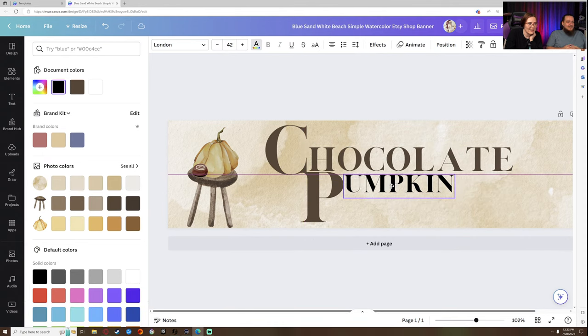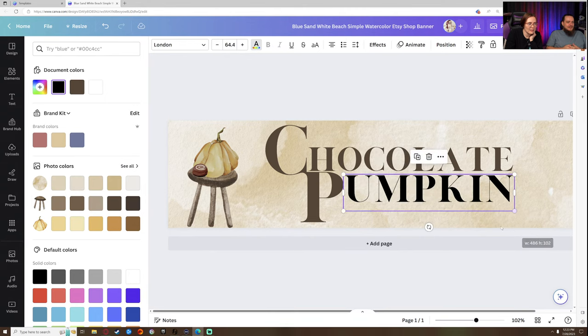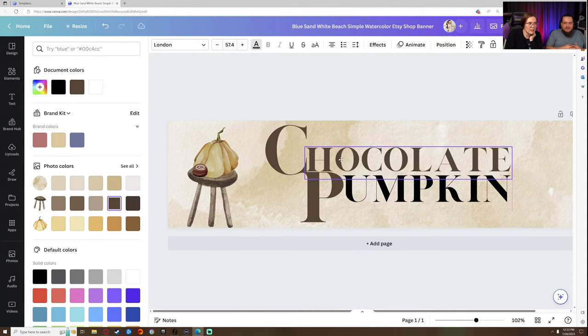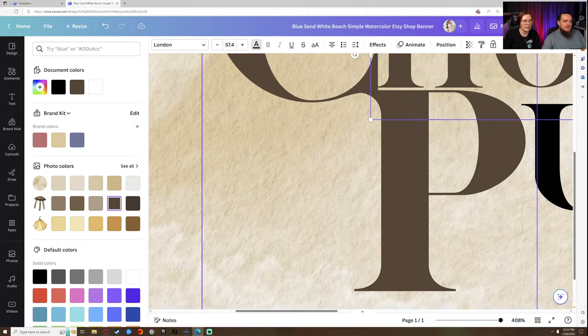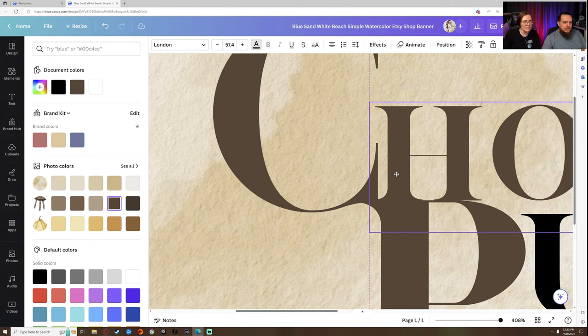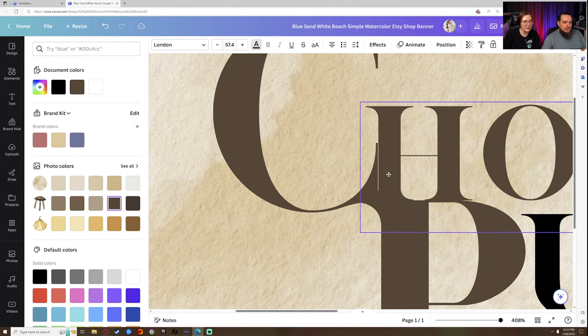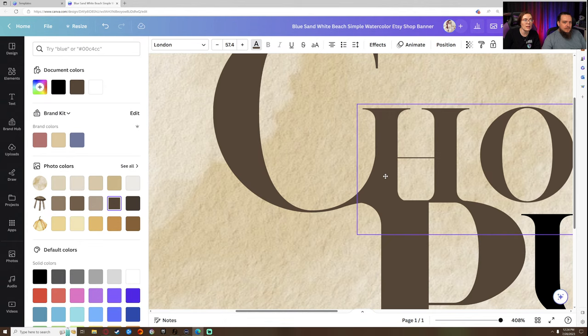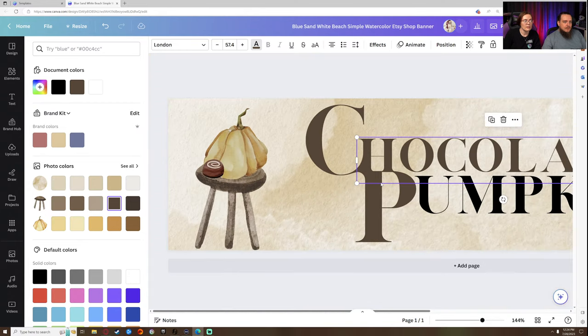Could you get the H like blended in with the top of that P there, just out of curiosity? You can always undo it. Can I blend it? I could move it in, but I think that it needs to be spaced a little bit. Oh, it looks like drippy chocolate. Okay. I'm not going to be able to get that perfect, but right there. Okay.